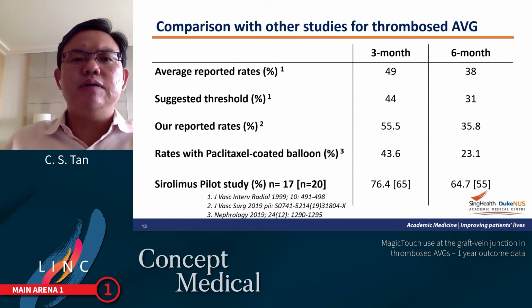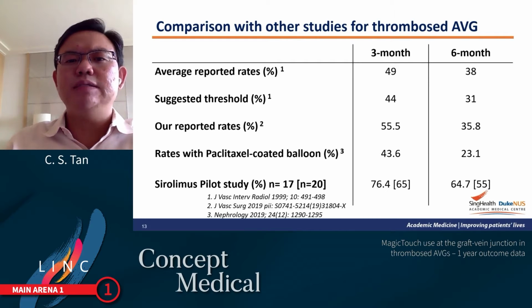Now, if we compare our results with all the other studies in the literature, the average reported rate ranges from 49 to 38% at 3 and 6 months respectively. And therefore, the Society of Interventional Radiology actually suggests a threshold target of 44% at 3 months and 31% at 6 months. In our center, we are able to achieve a rate of about 55.5% at 3 months and 85.8% at 6 months. In patients with recurrent thrombosis, we attempted to treat them with Paclitaxel coated balloon, and we can achieve a 3-month patency rate of 43.6% and a 6-month patency rate of 23.1%.